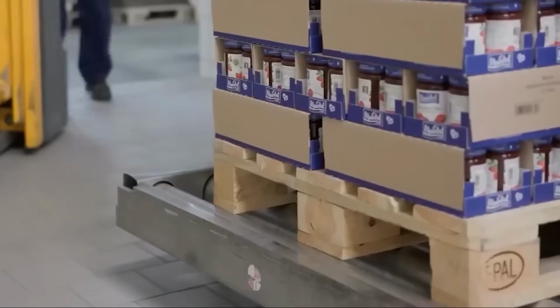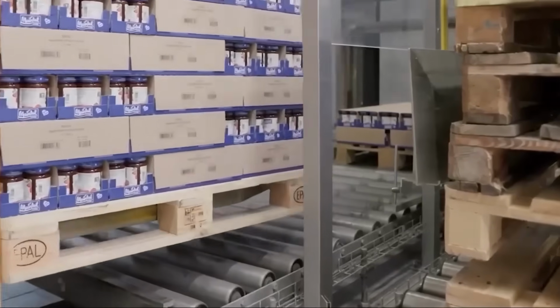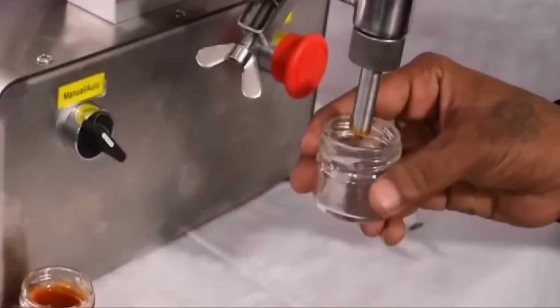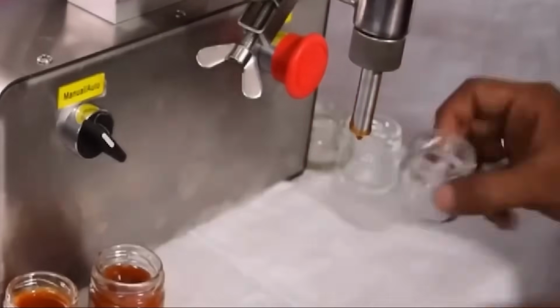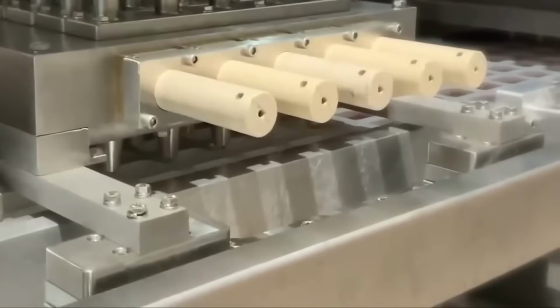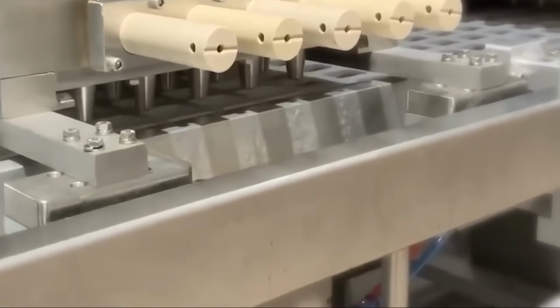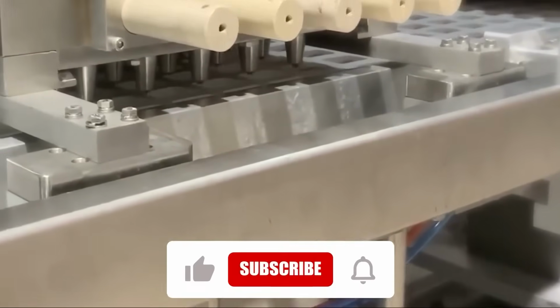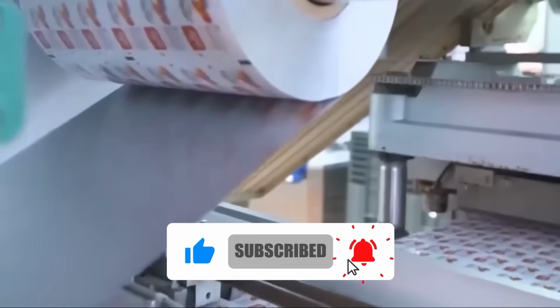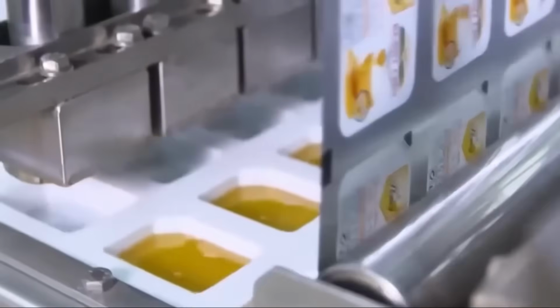The entire process is highly automated, ensuring efficiency and consistent quality, from the arrival of fresh strawberries to the delivery of jars to store shelves. This seamless blend of traditional cooking techniques and advanced technology ensures that every jar of strawberry jam is rich in flavor, perfectly textured, and safe for consumers to enjoy.